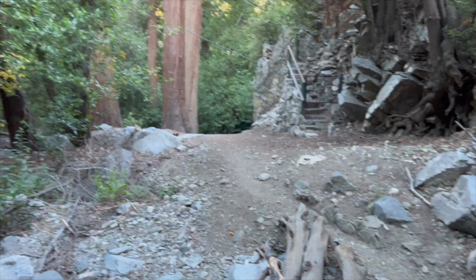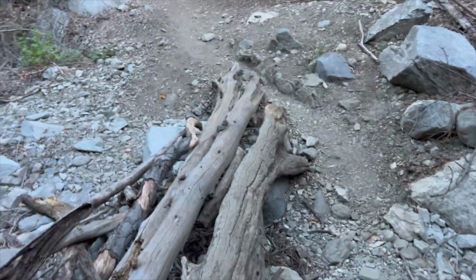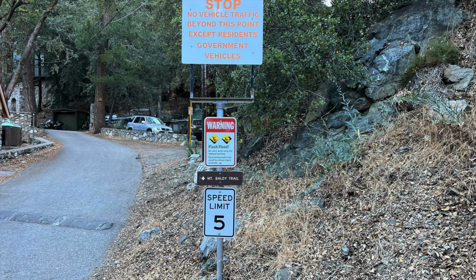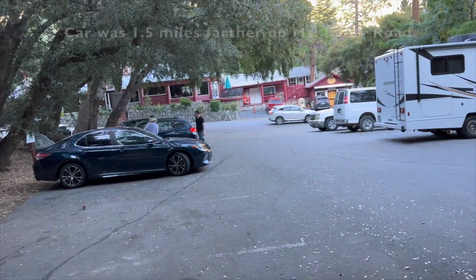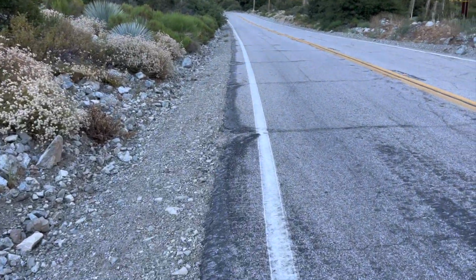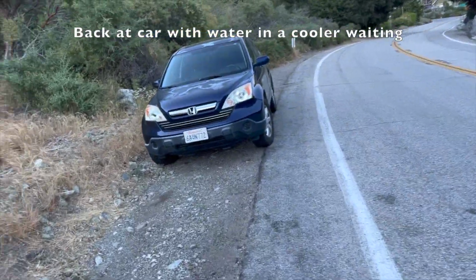All right, at this point, I get on a street. I find my way to Mount Baldy Road and then back to my car. I just came from Bear Canyon Road, which is actually accessed from a parking lot. I'm going to turn left on Mount Baldy Road. I have completed the loop. I've never been so happy to see this beaten up old car.